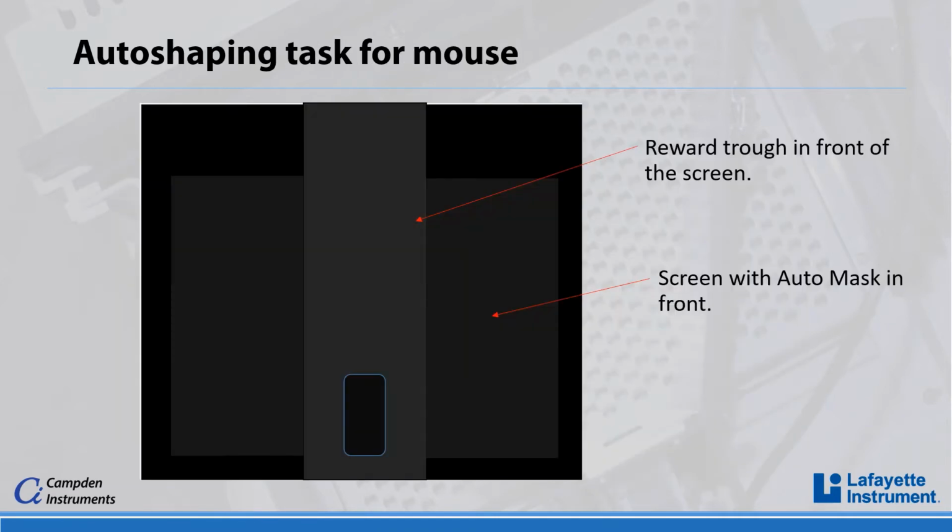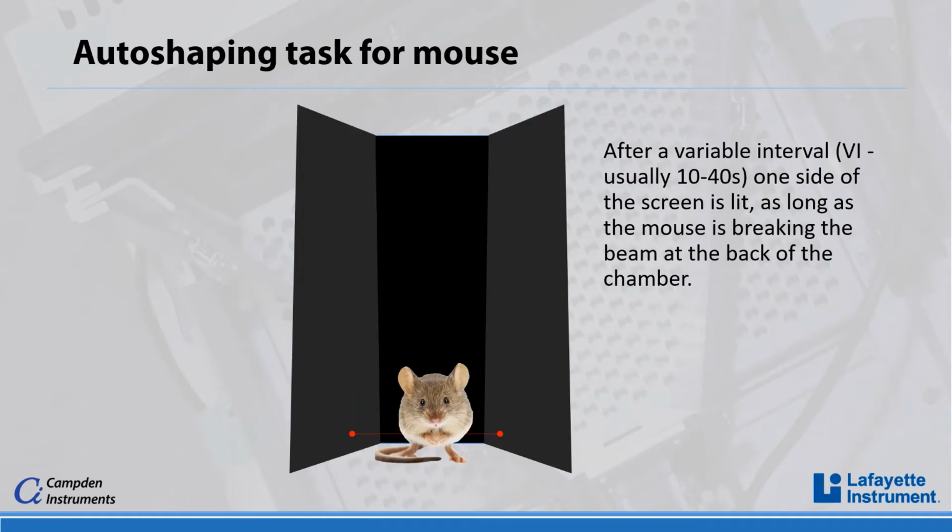I will describe here the mouse task, but the rat task works in exactly the same way. As mentioned before, the reward trough is placed in front of the screen, dividing the accessible screen area into two. After a variable interval, usually 10 to 40 seconds, one side of the screen is lit, just as long as the mouse is breaking the beam at the back of the chamber. If the mouse is not at the back of the chamber at this time, then after the variable interval, as soon as the mouse breaks the beam at the back of the chamber, the screen will be lit. This ensures that the mouse can see both sides of the screen when the screen is lit up.